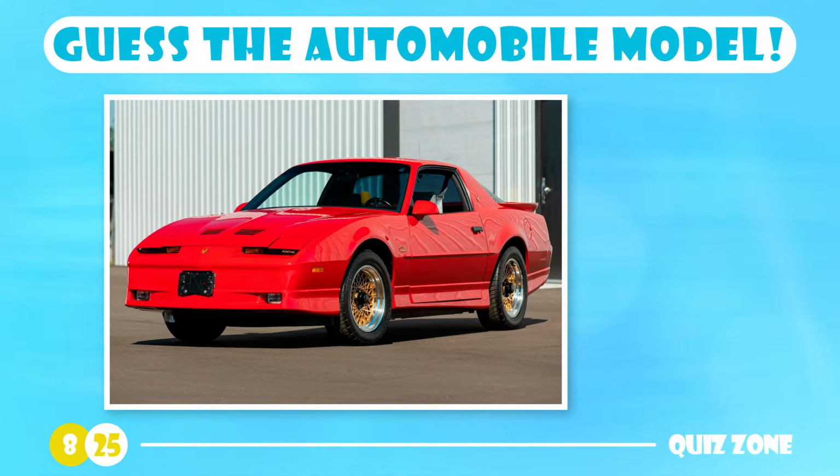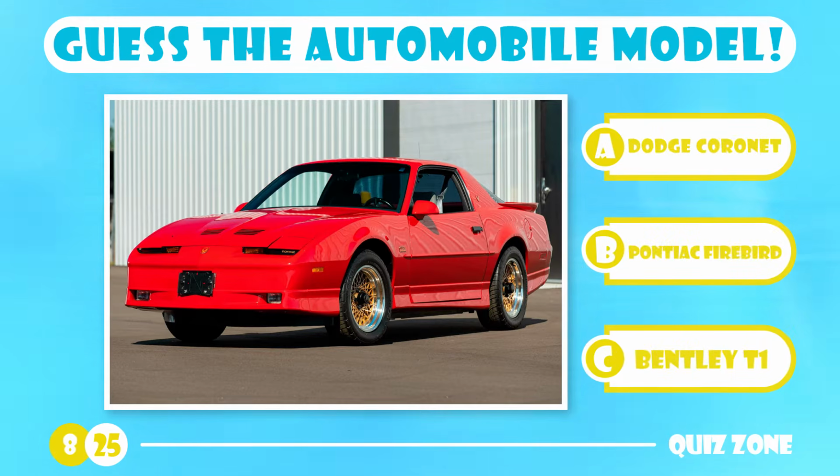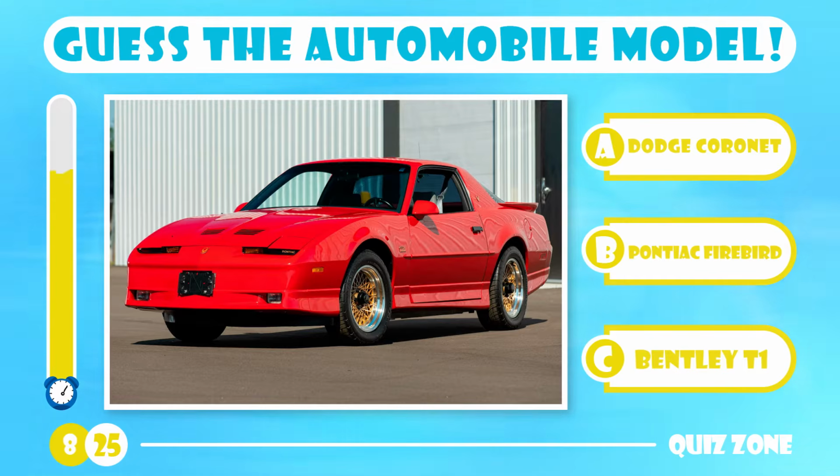What is this pictured car? Is it a Dodge Coronet, Pontiac Firebird, or a Bentley T1? Pontiac Firebird is the correct answer.